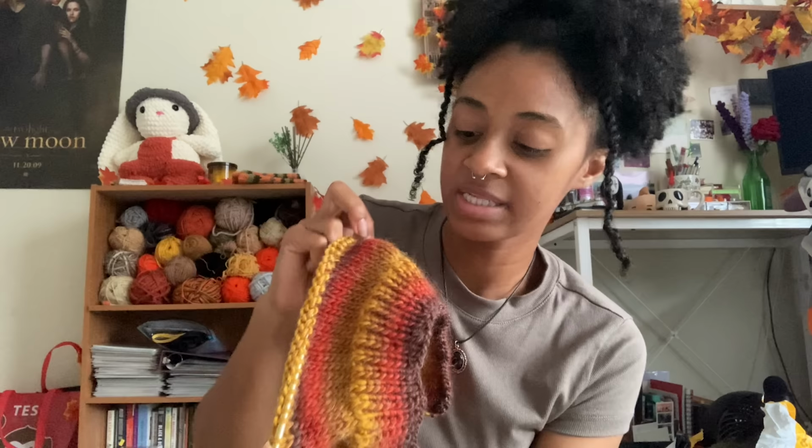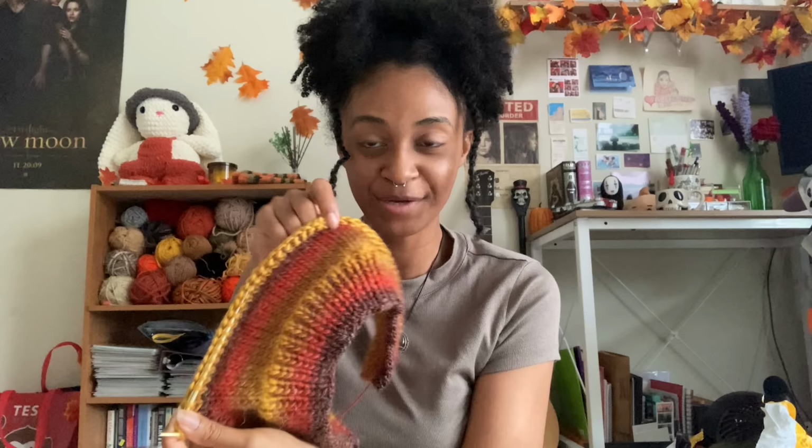It is giving fall, but it's like a 70s fall, if that makes sense. Probably not, but I see this as like a 70s color palette. It's really cute. It's not like the picture at all when it comes to the colors, but I still am enjoying how it's coming out so far.